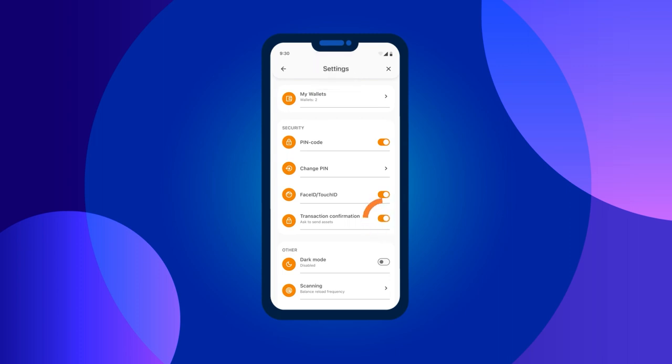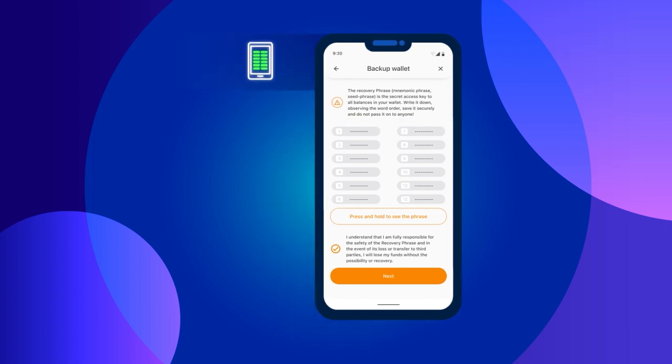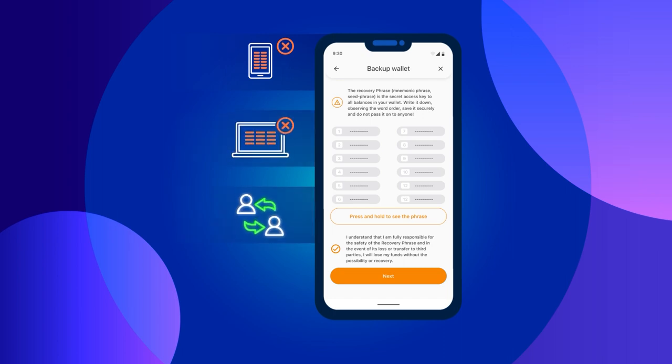Additionally, we would like to remind you of the importance of paying attention to the mnemonic phrase you received when creating your wallet. Do not store it on digital media, for example, in notes on your smartphone or on your PC desktop. And do not share it with anyone. The best and safest way would be to write it down on paper and hide it in a safe place.